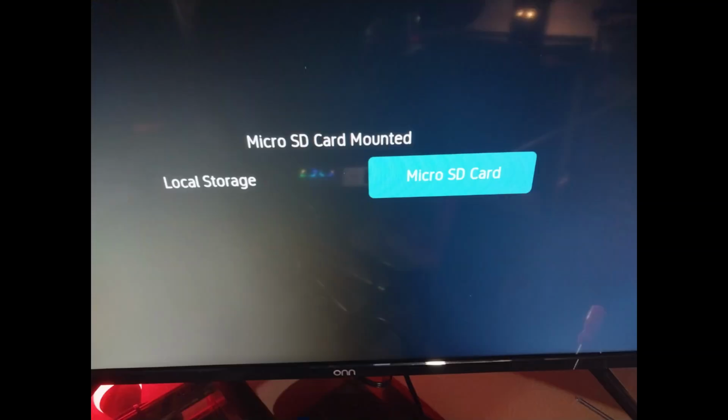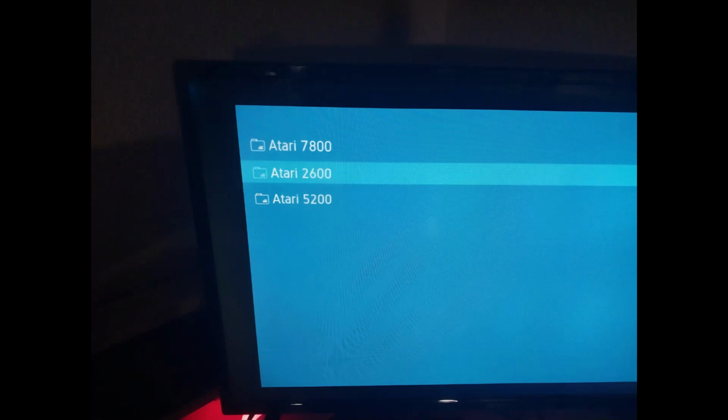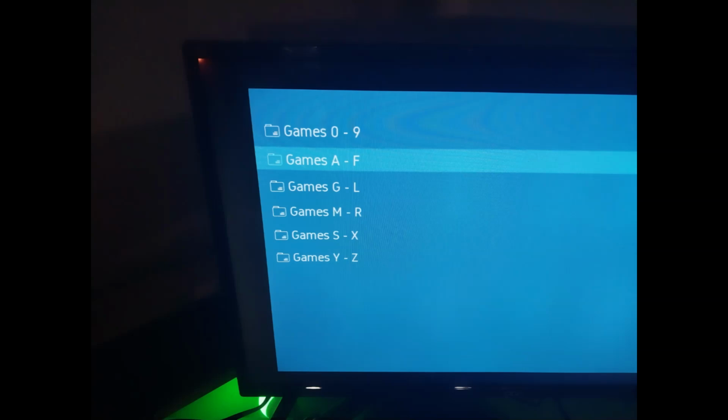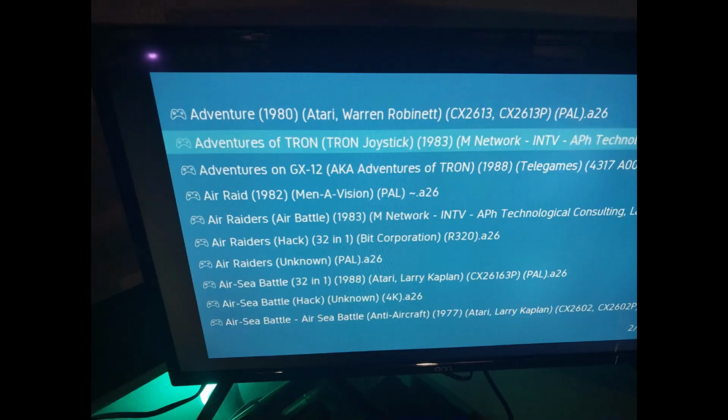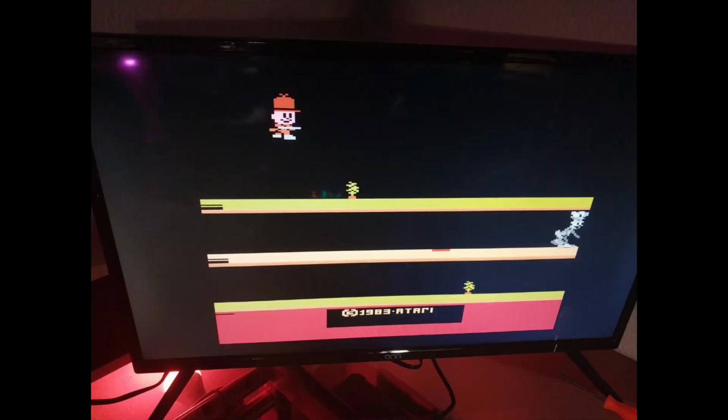Now, if you do choose to mount the micro SD card, that's going to take you to a menu. From there, you can choose your gaming consoles, like Atari 2600 right here. It's really nice. Then, depending on how you alphabetize your games, you can go into that folder, go into where your games are located, click the fire button, click select. There's Adventure right there, and take a look, here's Bugs Bunny. See? Pretty simple, isn't it, folks? You got this.